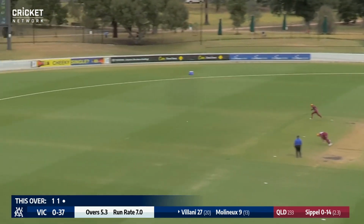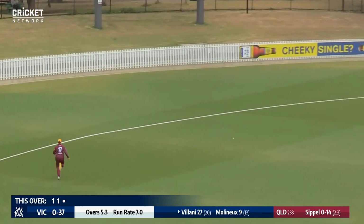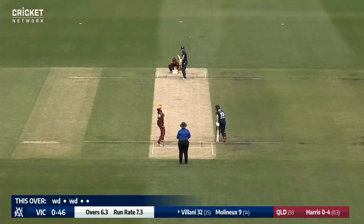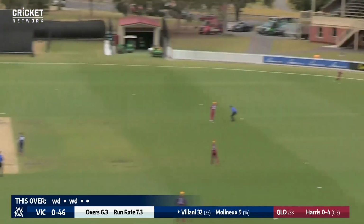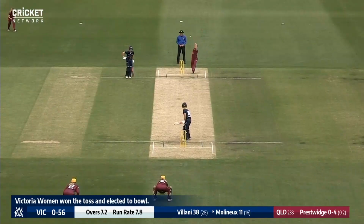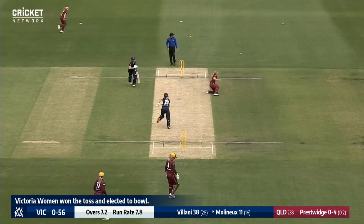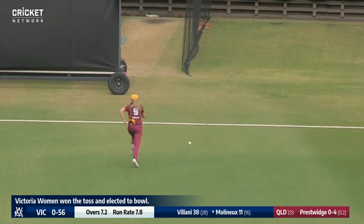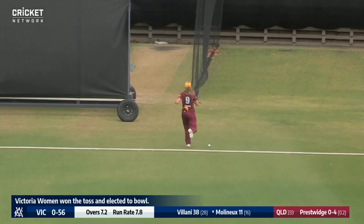Pulled away by Elyse Villani in characteristic style. That will reach the boundary again. The other day when Villani made that big 100, that was even though they got Meg out relatively cheaply, and Molyneux. And Villani pulls that one for another boundary. Straight delivery, work down the track by Sophie Molyneux, caressing that down the ground. It should reach the boundary rope.